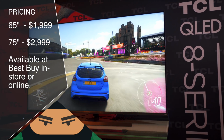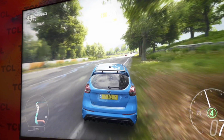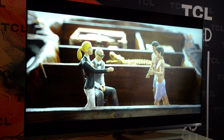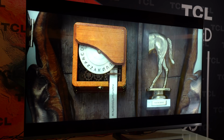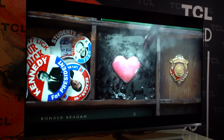So the first thing I want to talk about with this TV is the display, the technology behind the screen, and what makes the TCL 8 series different than previous TCL TVs, and why this TV is considered their flagship TV, more premium than what we've seen in the past. This is the first TV in the world that comes with mini LED backlights with 100% DCI P3 color coverage. And what that means is this.